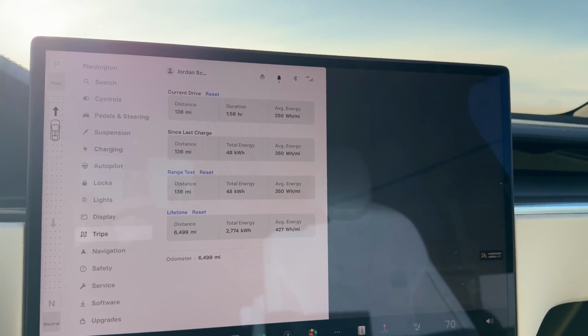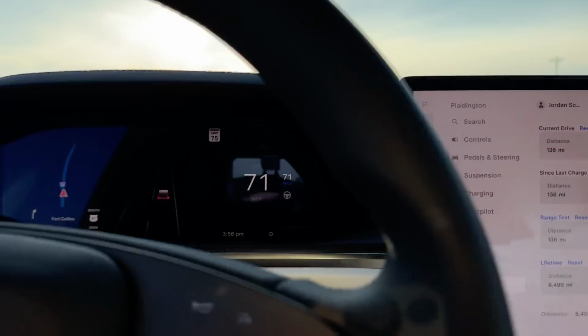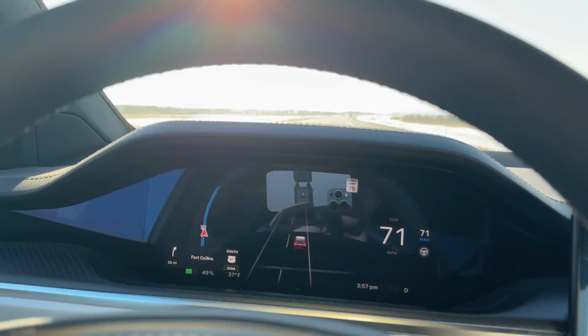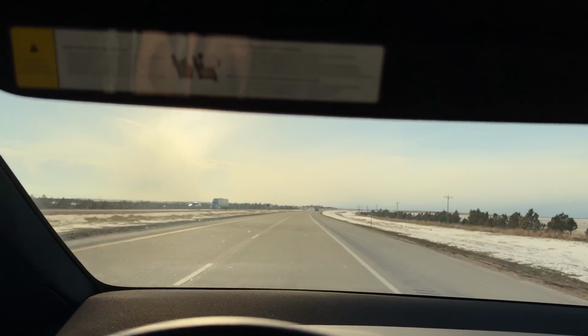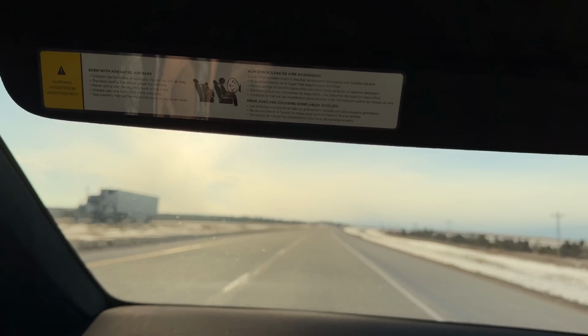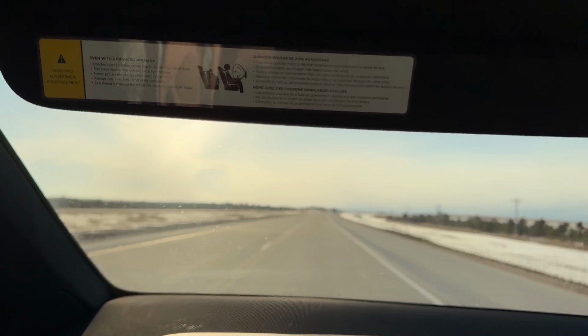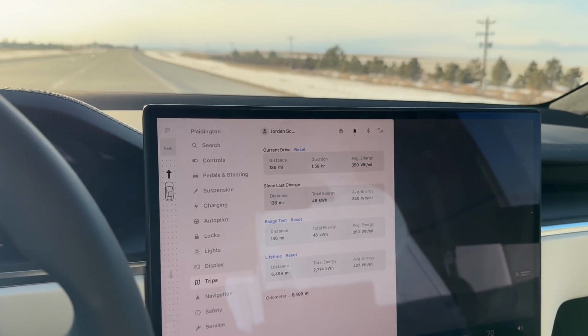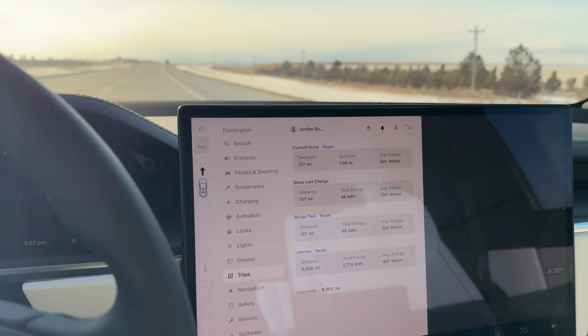Again, we had a little bit of a crosswind, and it is chilly. We are in the 30s. It is sunny, so that helps a little bit. Dry roads, no precipitation. But that's kind of where we're at. So we're on track for, I don't know, it'll probably be less than 300 miles, I think. Maybe 290, 280. It's really hard to say.